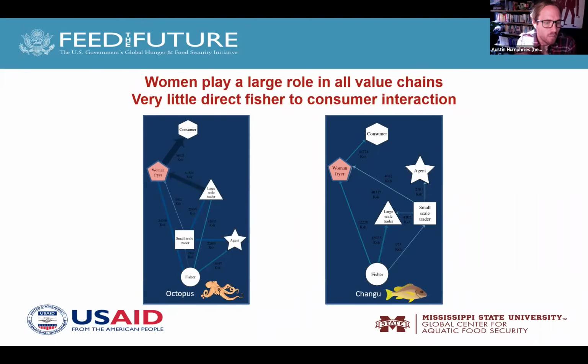And then second, and importantly, women are playing quite a large role. And I've outlined these shapes in red, the women fryers. And this differs according to what fish is being handled, but the main takeaway that we found is that a lot of fish are passing through women in these mama karangas, which is an important aspect for our future research. Next slide.